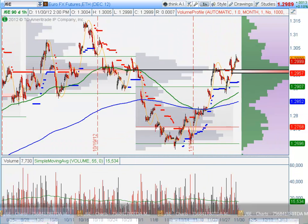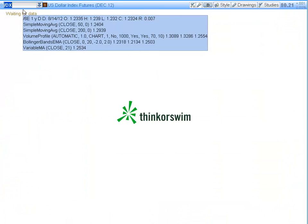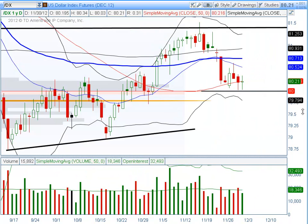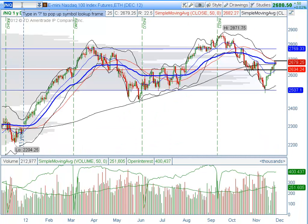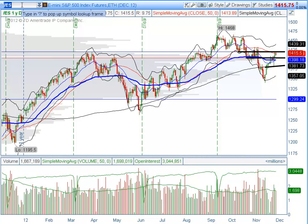Again, you just want to be watching these levels, and I know it's a lot, but really the most important one to me right now is the dollar because it's literally right at its point of control for the year, and also the NASDAQ, so you're looking for some type of cue there. The S&P also, so I really can't say there's one or the other.